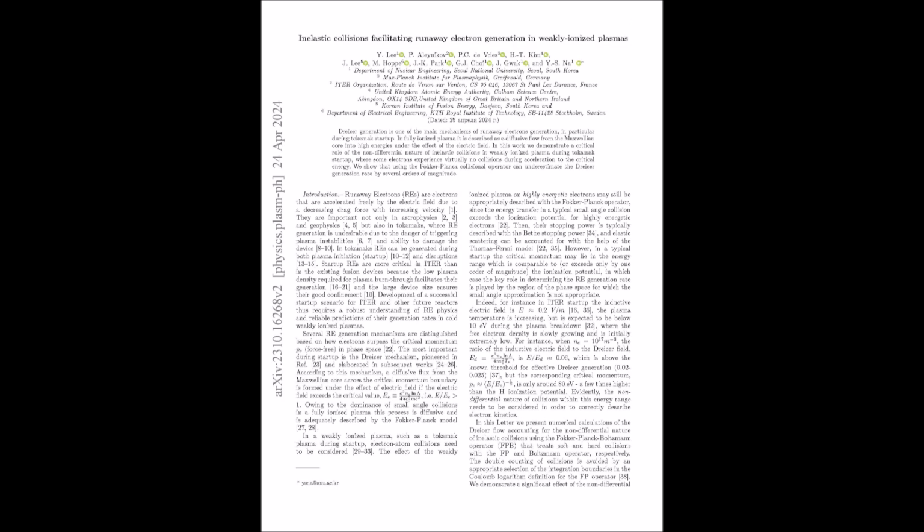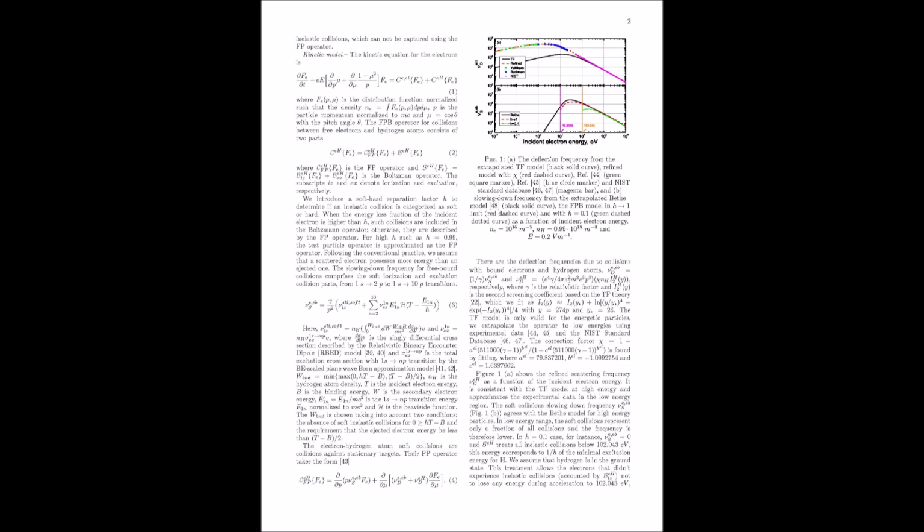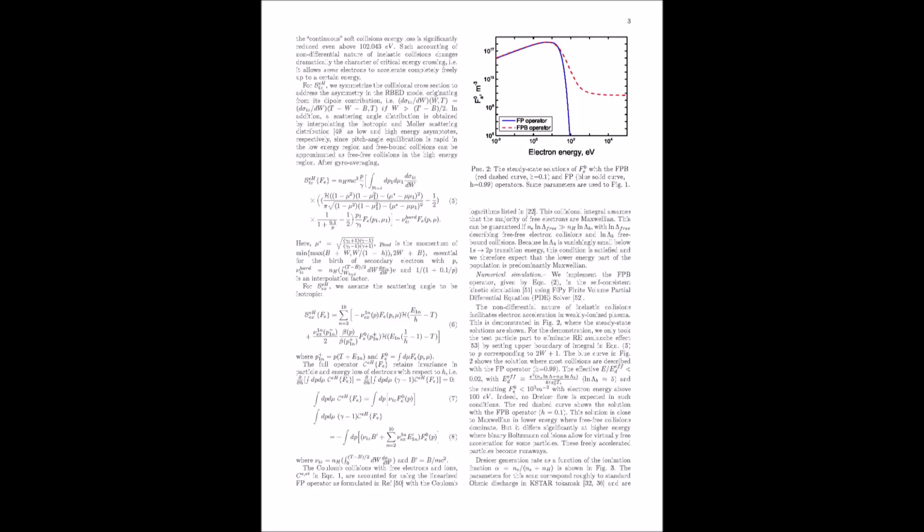Great question. The specific impurities you use depend on a bunch of factors, like the tokamak design and the plasma parameters. But some common ones are noble gases like argon or neon. Sometimes even heavier elements like nitrogen or krypton are used. So you're basically choosing the right type of speed bump for the job.